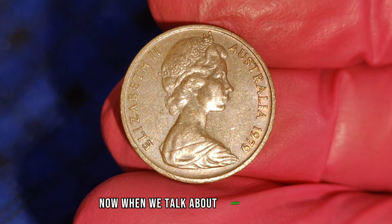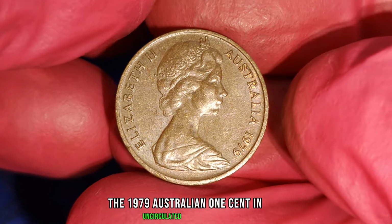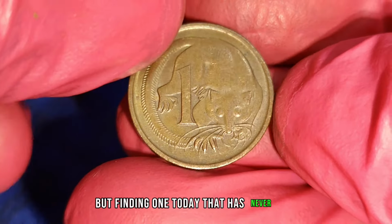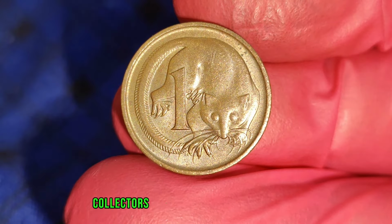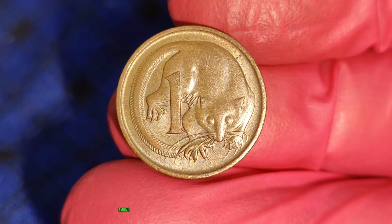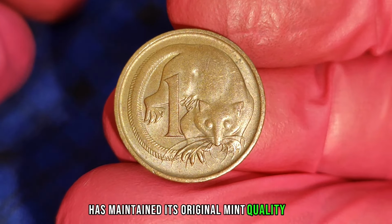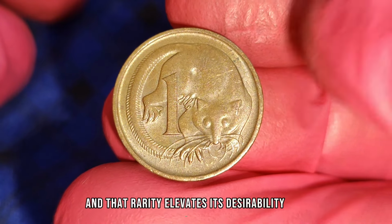Now, when we talk about rarity and collector demand, the 1979 Australian 1-cent in uncirculated condition shines brilliantly. These coins were minted in relatively large quantities, but finding one today that has never circulated and shows no handling marks is incredibly rare. Collectors highly prize such pristine coins, making them one of the most sought-after examples among Australian decimal coins. The uncirculated condition guarantees that the coin has maintained its original mint quality, untouched by everyday use, and that rarity elevates its desirability tremendously.